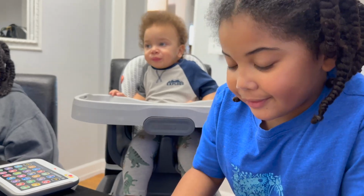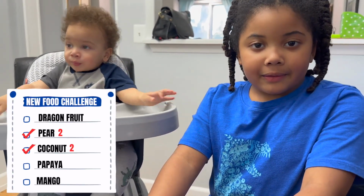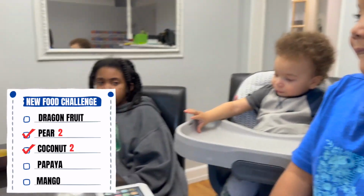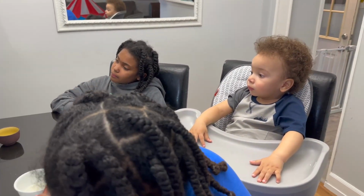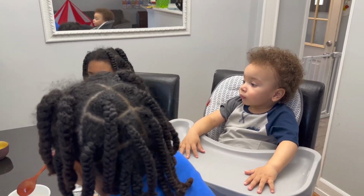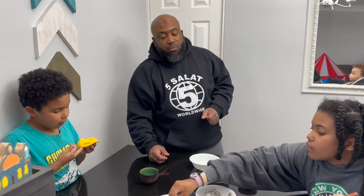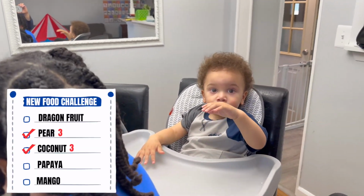The dragon fruit was going to be good, but it was actually bad. And which one ended up being your favorite? The coconut water, not the meat. The coconut water. And look, Omar's going to town on these mangoes. What was Yusuf's favorite? It seemed like it was between the coconut water and the pear. Coconut water and pear for Yusuf.